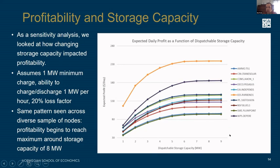We have gas plants, wind plants, solar, coal, nuclear, everything in here. And we basically saw pretty much the same thing, that a storage resource located at each of these starts to max out around a capacity of 8. We assumed that you need a minimum 1 megawatt charge. So 7 plus 1 is 8 in this graph, because you can only discharge up to 7 megawatts if you're fully charged. Not that last one. So we see there's a maximum amount of money that you can make around 8 megawatts.